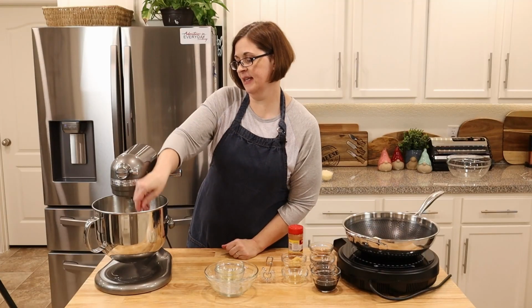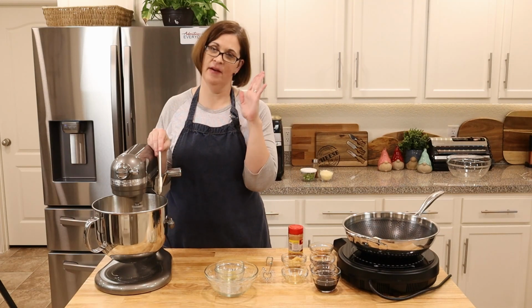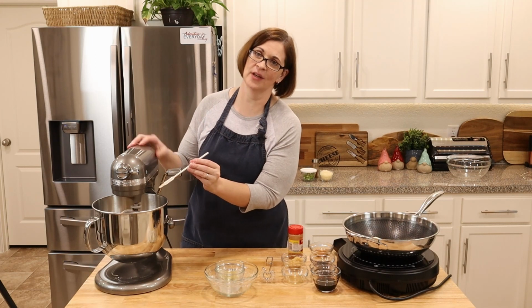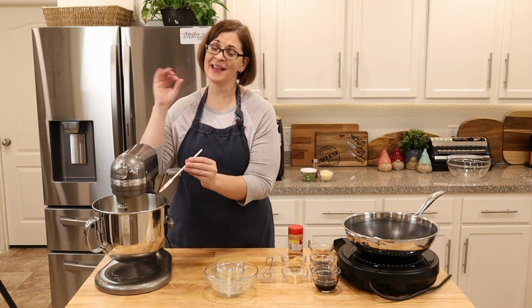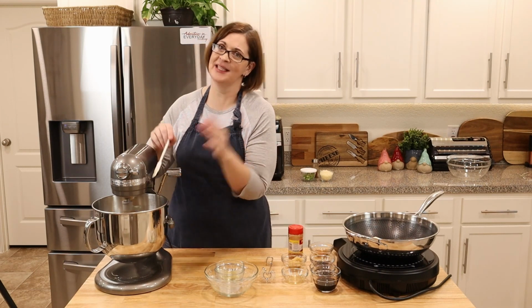Now, if you were authentic Italian, you could probably make this by hand, but I am a lazy everyday cook. I love to utilize all of the appliances I have in my kitchen, so it makes my life easier and the food is still as delicious. So it's not authentic, it's still dang delicious.